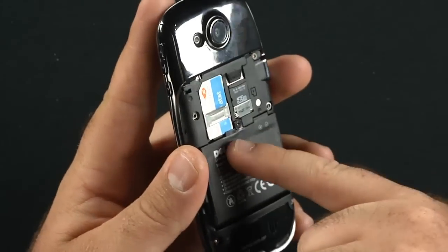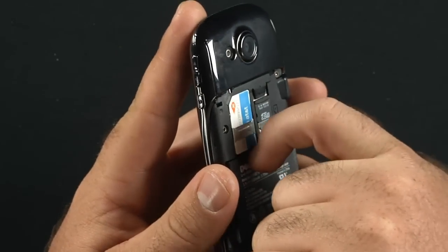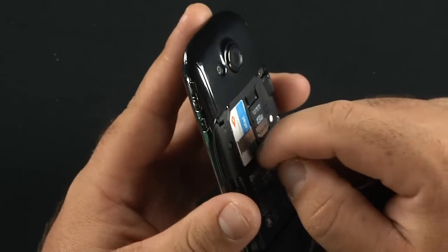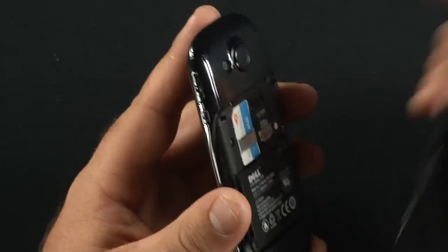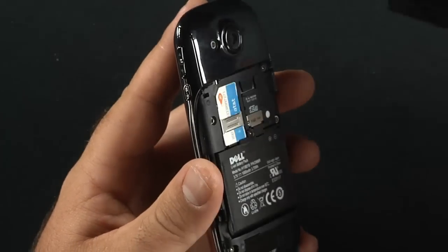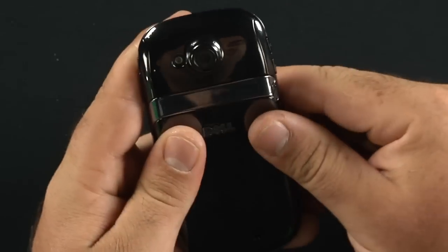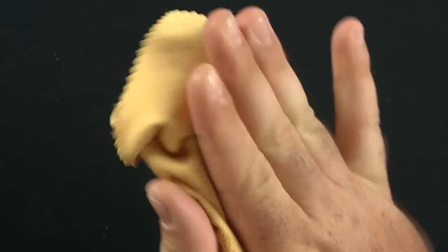A SIM card fits in here, but there's this little notch doohickey, and basically you have to take the battery out, move this over, and then shove your SIM card in. So very convoluted to get your SIM card in there. Back snaps on, it's real nice. Now that we got that all fixed up, let's go ahead, give her a good clean, and continue on with the full review.